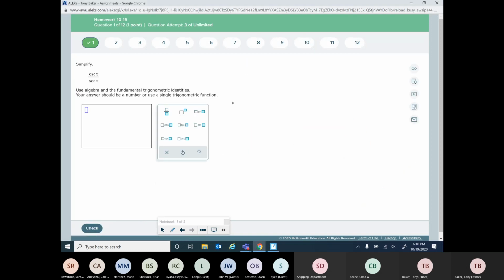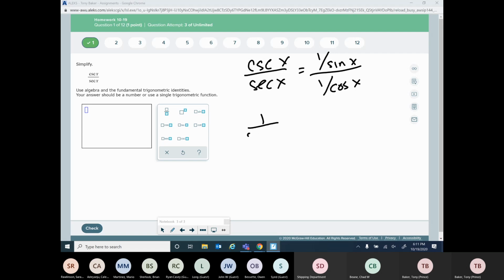So we've got cosecant x over secant x. So cosecant is 1 over sine x, and secant is 1 over cosine x. So I have 1 over sine x times cosine x over 1. So I get cosine x over sine x, which is cotangent x.